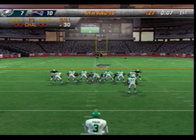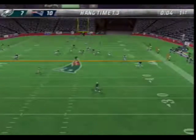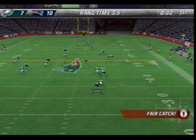Number three comes into the game for the punt. McAllister back to return. Fair catch called for. Fair catch made at the 33-yard line.